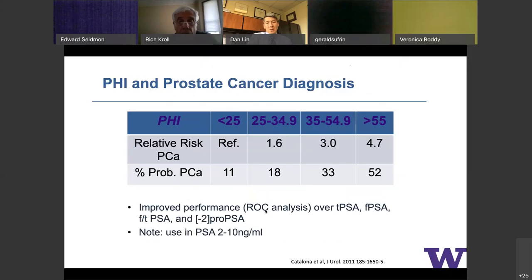And you see here that as the PHI score increases from less than 25 on up, the relative risk of prostate cancer greatly increases. And not only that, you go from an 11% chance of having prostate cancer, so 1 in 10, to a 1 in 2 with a high PHI score. And I would note that it performs best with the PSA already elevated or mildly elevated, between 2 and 10.